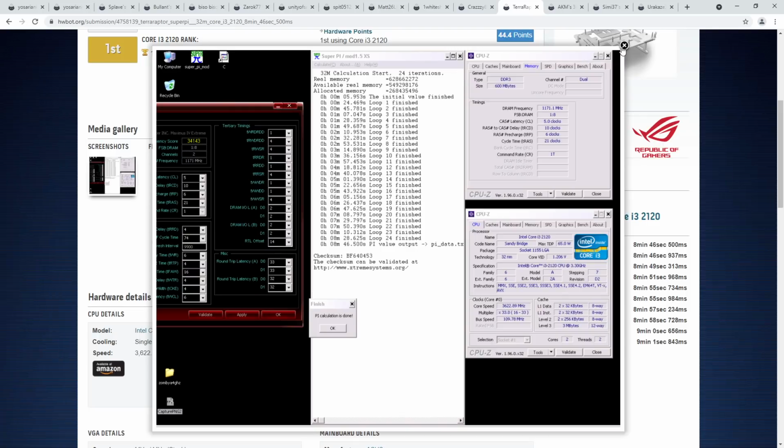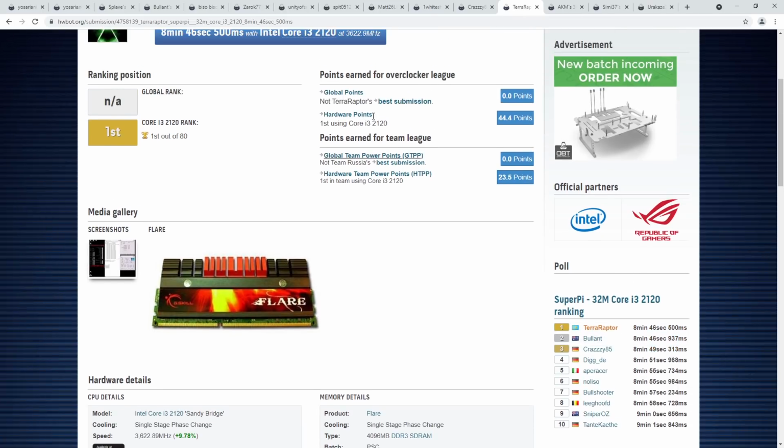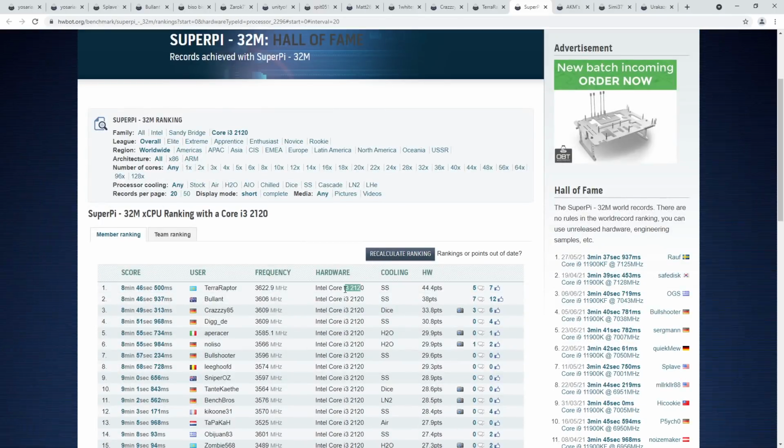So also a very patient overclocker, because I'm not running an 8-minute benchmark. But yeah, beating Bulant's score by like 400 milliseconds. And that's kind of the cool thing about these locked CPUs. You're not going to be outbinning... Well, actually, you do have to bin i3-2120s, because the BCLK capabilities of the chips vary from chip to chip.